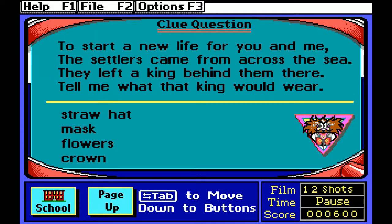To start a new life for you and me, the settlers came from across the sea. They left a king behind them there. Tell me what that king would wear.